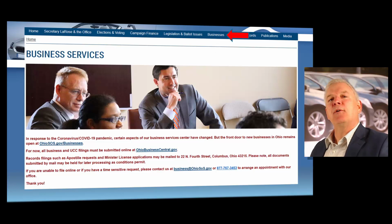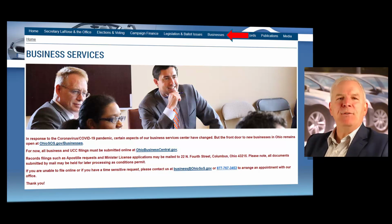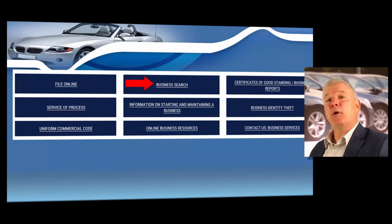So we're going to go to the Secretary of State's website at sos.state.ohio.gov, and here you're going to find a very business-friendly website that will allow you to register your business online first with just a few clicks of the mouse here. Okay, so the first thing you want to do is at the top right there, when you go to the website, click on businesses. So before you do register your business, you will need to find out if the name that you want to use for your dealership is available.